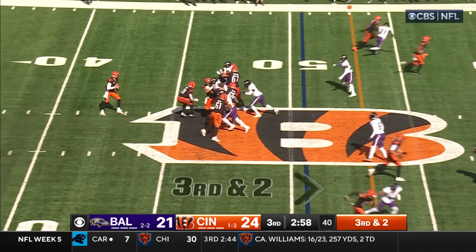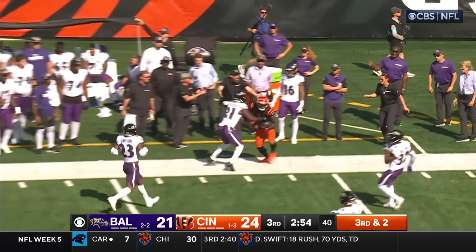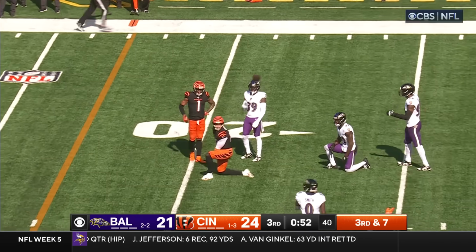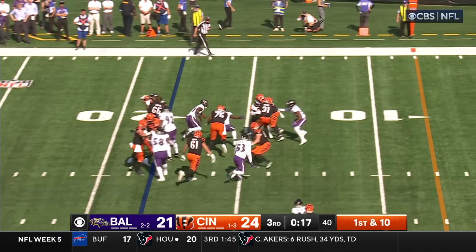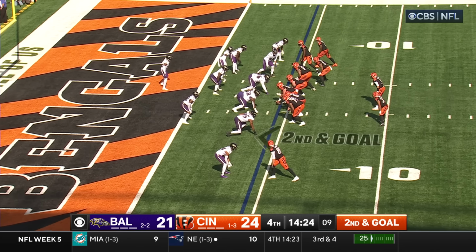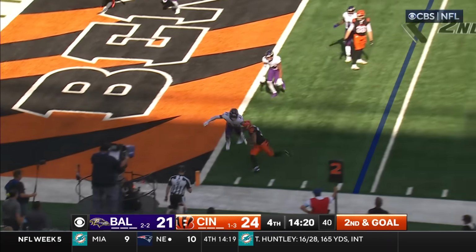Here comes Smith. Picked up by Moss. Pressured on Burrow. Caught for the 1st down. 3rd and 7. Blitz is on. Burrow releases. Caught downfield. 1st and 10. It's Moss. Oh, got a nice block in there by Kempa. And a flag thrown as he works his way. 2nd down and goal. Burrow. Touchdown.